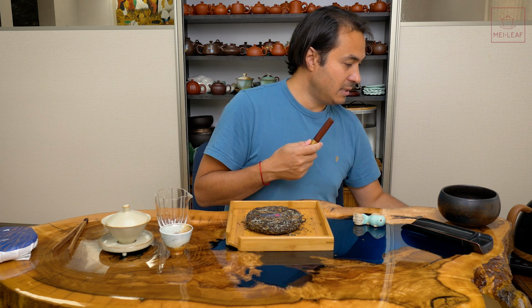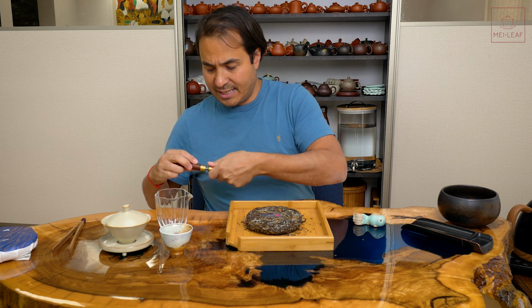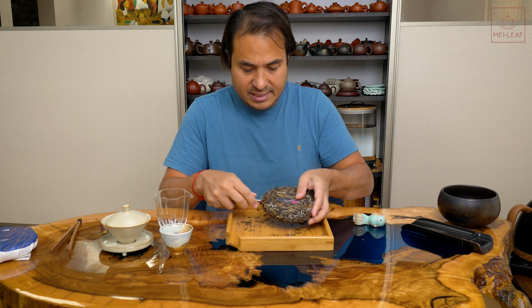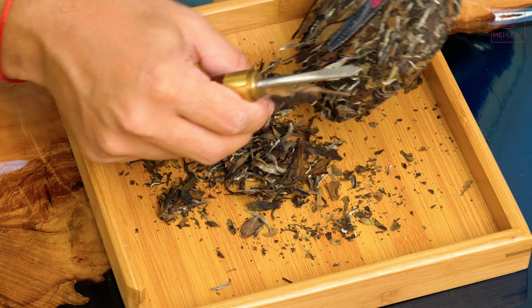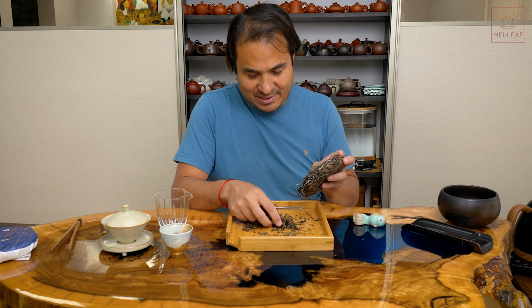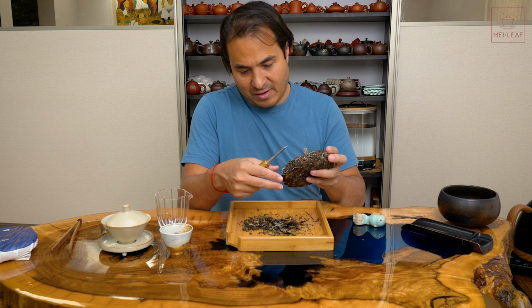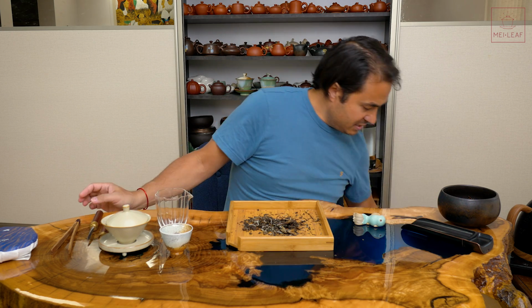All right, let's get this kettle going, and we'll break into this tea. I can already tell that this is a very loosely compressed tea. You can see it will break up very, very easily. So I'm going to eyeball it, but I always like to test myself. I'm going to go for around 5 grams, something like that. So we'll put this down here.